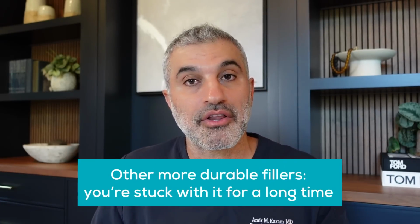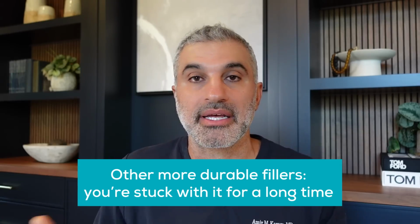Additionally, the fillers like Sculptra and Radiesse and silicone and fat transfer are much more durable, and they don't have a way of putting an enzyme in, for example, and dissolving portions of it. You're kind of stuck with some of those things for a very long time, or in many cases permanently. So you've got to be very careful, very wary.